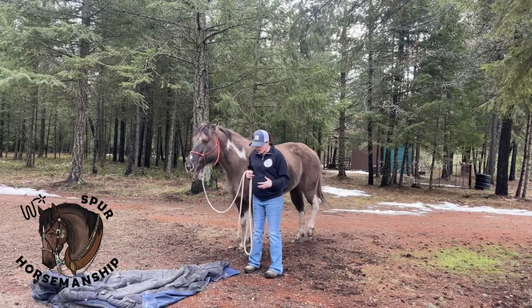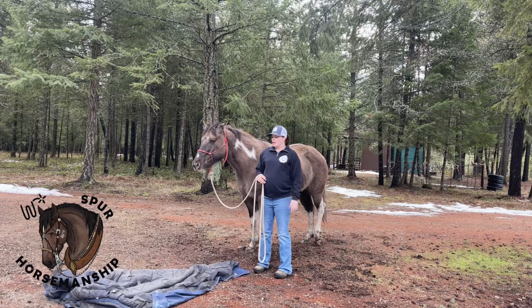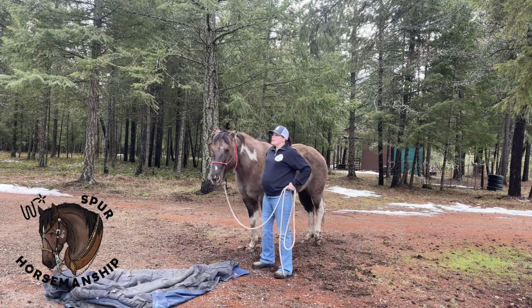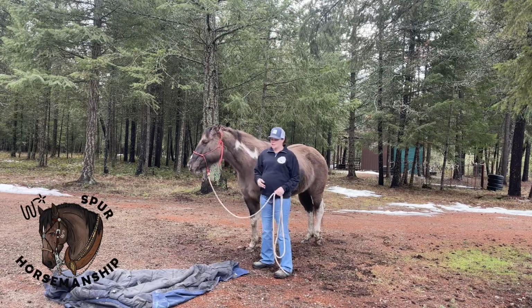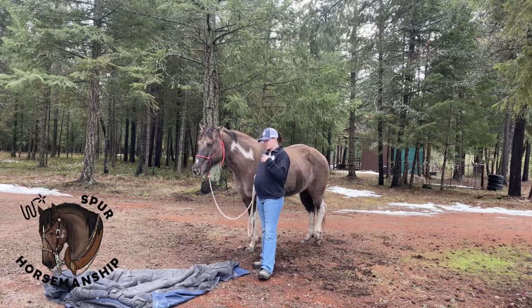She probably would have stopped and tried to sniff it. She probably would have jumped. She would have gone around it. She would have fought going over it. So now that we got her realizing that this isn't something we should really be paying attention to, now we're going to work on getting her to where we can get this blanket on her.